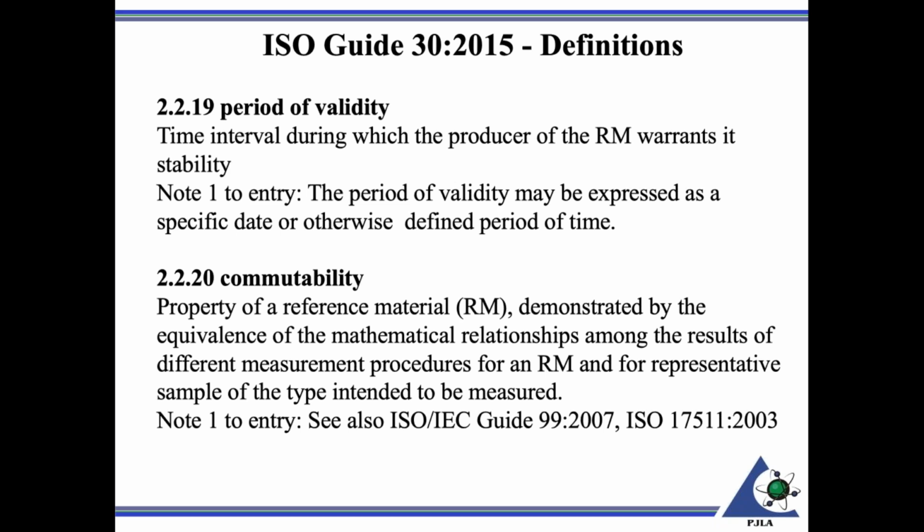Now, the period of validity is the time interval during which the producer of the reference material warrants the stability. That's why I think most folks have some experience with that with certain types of materials, although at the very end, we're going to see some examples where that could be a very long time indeed.